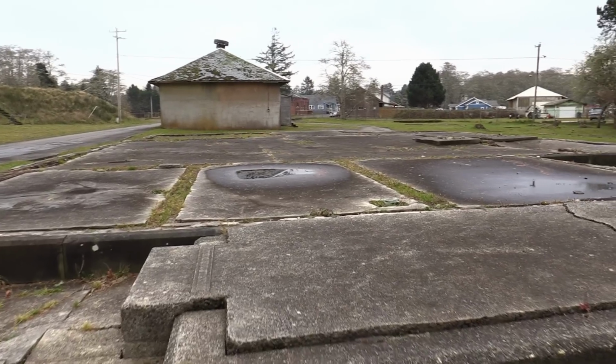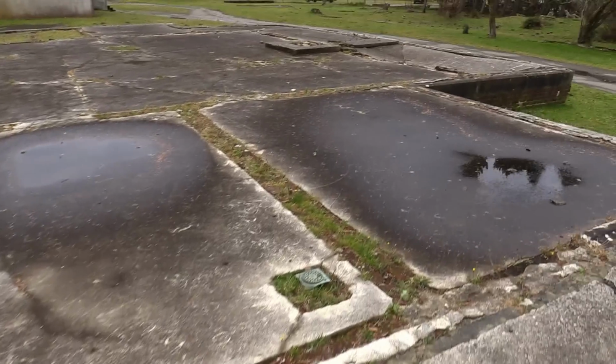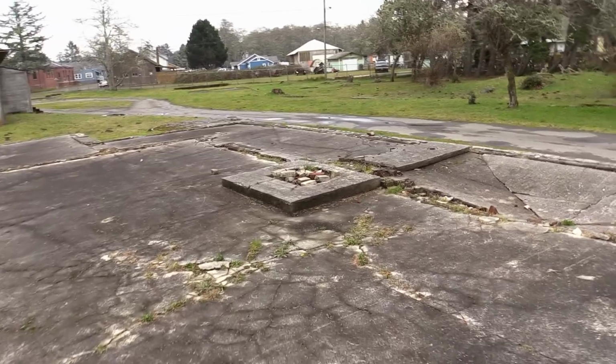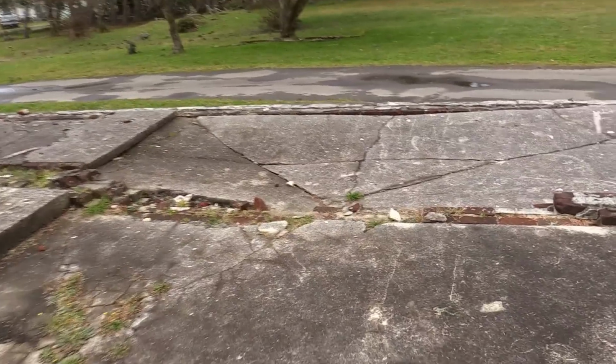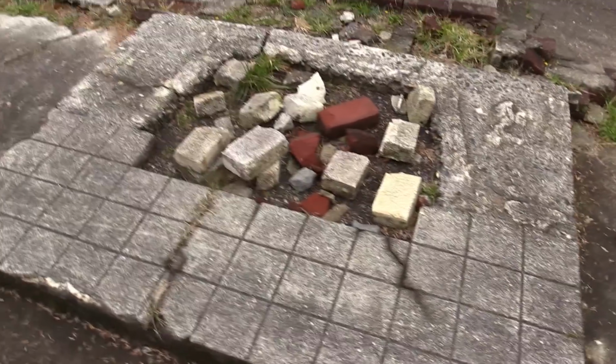Last 2 buildings we can find here. Well, this one's not much of a building anymore, just a foundation. But this right here used to be the bakery. I'm assuming there was an oven here or a fireplace due to the brick.